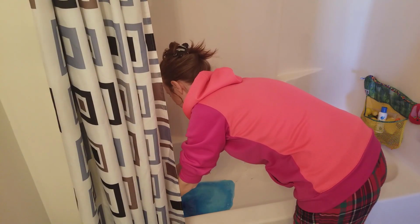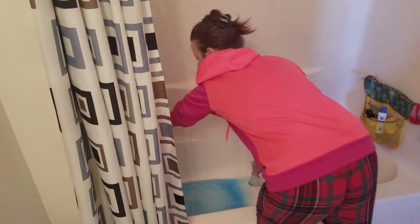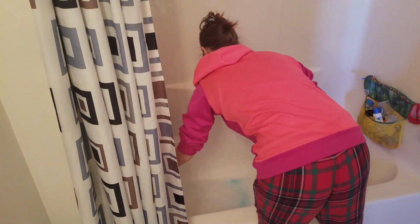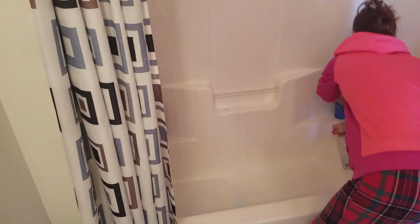And here we are in Liam's bathroom. His isn't used that often, so just a little touch-up was all it needed. The bathtub did need some TLC though. Anyone else's kid love to use finger paint while in the bath?